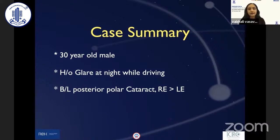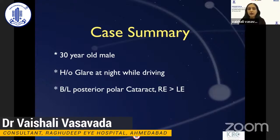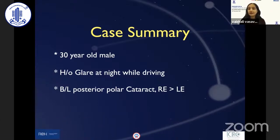I think yes, there is a valid point that even if you could do it in the first eye, you could have a PCR in the second eye, maybe you can't put it. But with due counseling, I think especially these posterior polar, because they are mostly young patients, they should be given this option, provided during surgery you can manage to save their posterior capsules and do a good job.